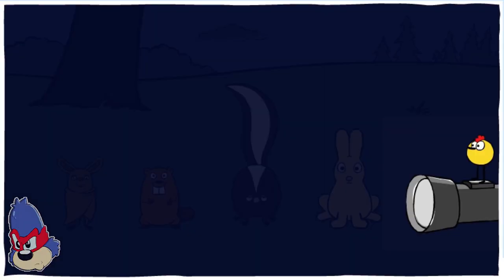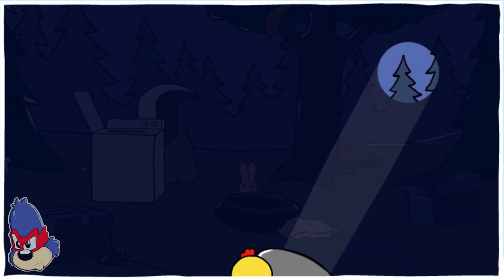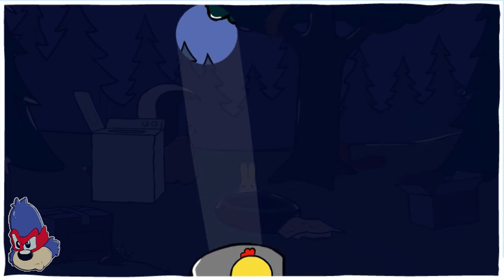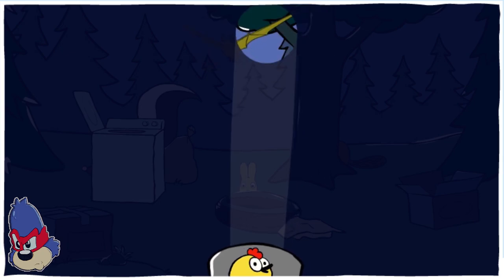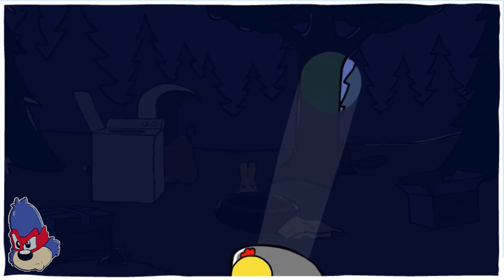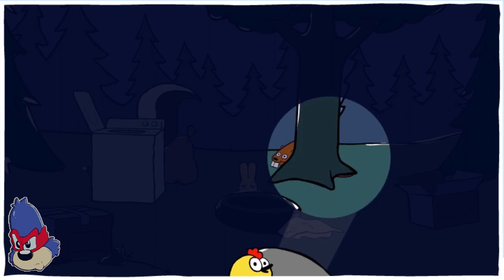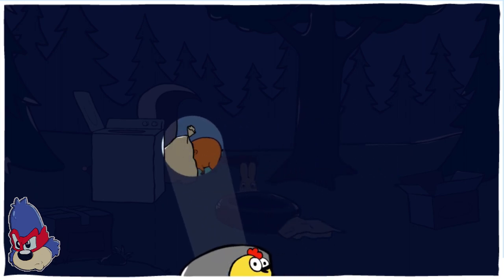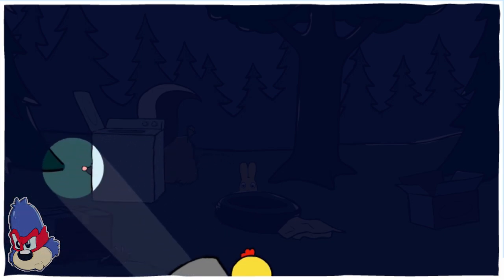Click on Peep to turn on the flashlight. Look for these animals this time. There are four animals to find. Click on the animals when you find them. You found Bat. Now there are three animals to find. You found Beaver Boy. Now there are two animals to find.